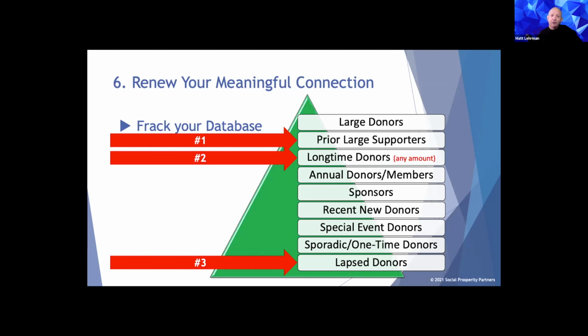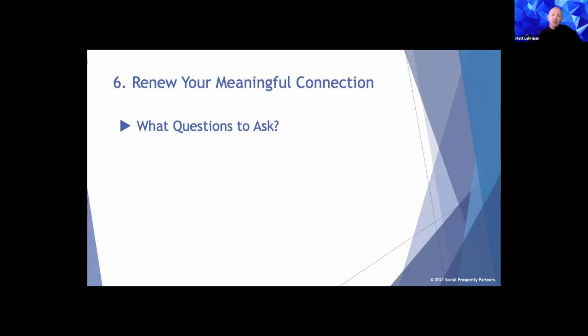You also need to talk to your longtime donors who've given of any dollar amount. If they've been giving $25 a year, but they've been doing it for 10 years, they deserve a phone call. They deserve a connection. And also, once again, you need to go to your lapsed donors and get as individual, as personal as possible. People have fallen off, but this is the time to make sure you have left no stone unturned.